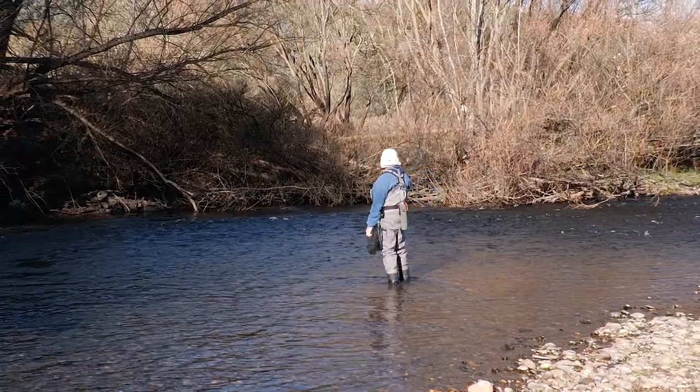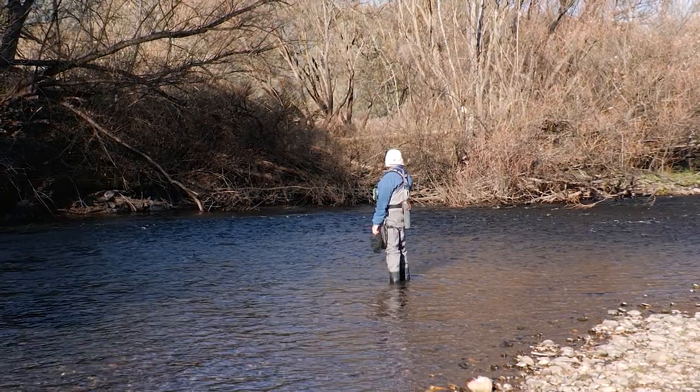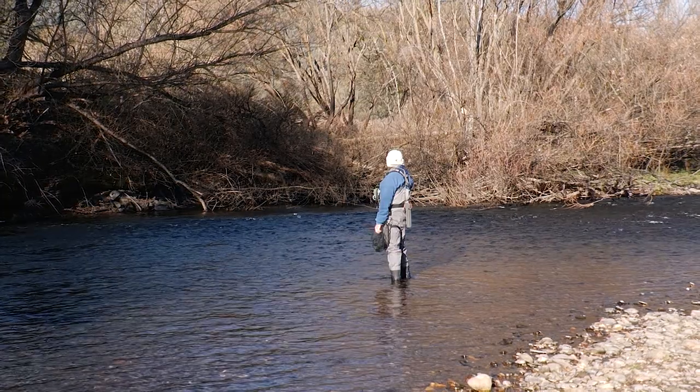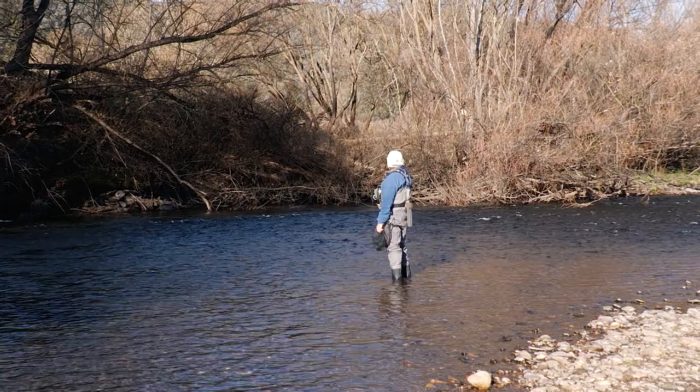So obviously the rising water temperatures had a fair bit to do with the fish coming on the bite at the top of this pool. But I don't think that's all that was going on. This was prime water, and there are a few reasons for that, I reckon.